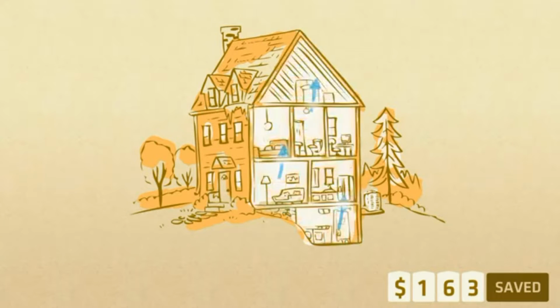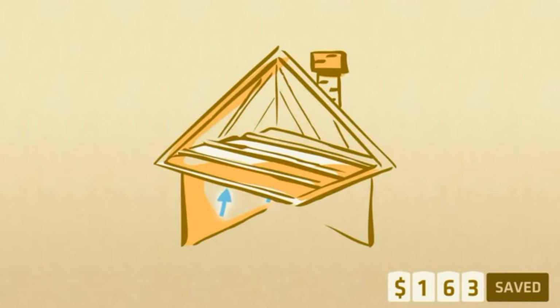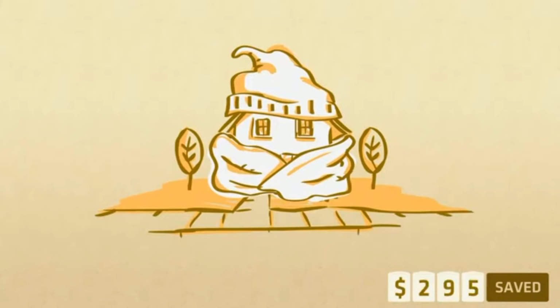If your house isn't properly air sealed, that's a huge energy drip, and it's probably the cause of those dreaded ice dams on your roof. Keep that air inside where it belongs by sealing leaks going into your attic and properly insulating. You'll increase your home's comfort and save a bundle.